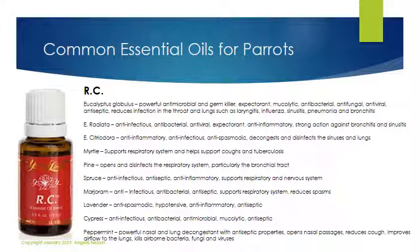So, Eucalyptus globulus is a powerful antimicrobial and germ killer. It is expectorant, mucolytic, antibacterial, antifungal, antiviral, antiseptic, reduces infections in the throat and lungs, such as laryngitis, influenza, sinusitis, pneumonia, and bronchitis. Eucalyptus radiata is anti-infectious, antibacterial, antiviral, expectorant, anti-inflammatory, strong action against bronchitis and sinusitis. Eucalyptus citriodora is anti-inflammatory, anti-infectious, antispasmodic, decongestant, and disinfects the sinuses and the lungs.